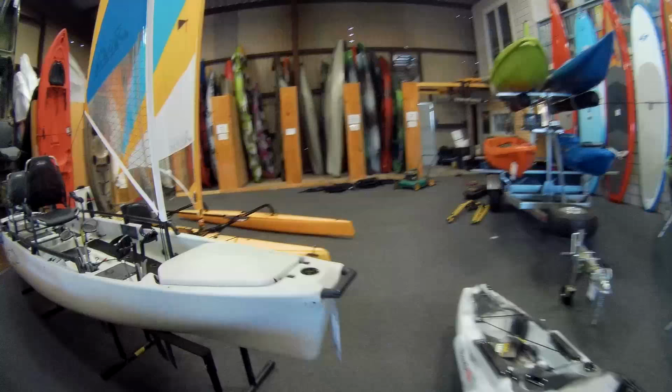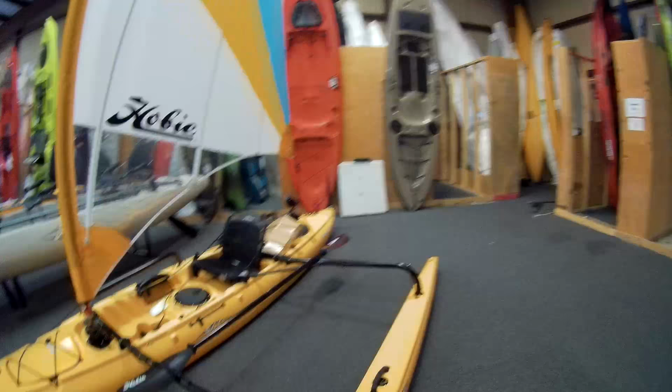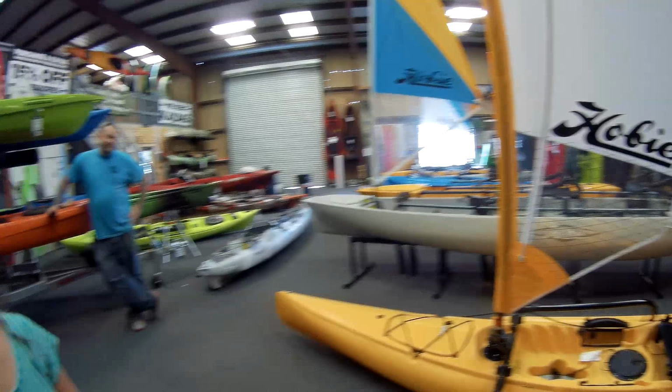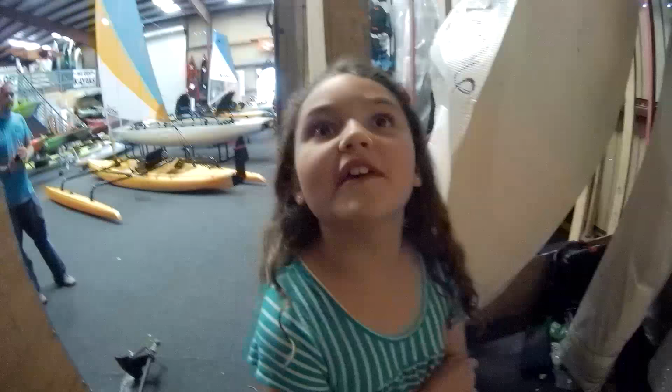This is it. Isn't that cool? What's that? That's what keeps it stable when you're sailing. You got one on the other side, too. Because it goes pretty fast. Oh, my gosh. But this is ours. Look. That's my boat. Look how tall it is. I hope we can take it out. We'll try. We'll try.